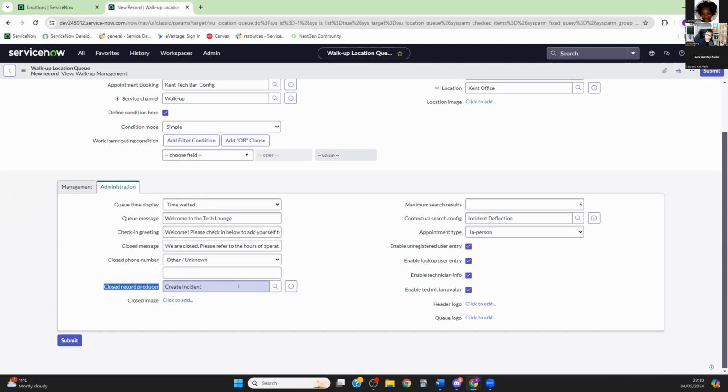And the one that you created is assuming that you're still open. Yes, this one is when the bar is closed. That one would be when you go for your appointment and you need to create an incident during the appointment.